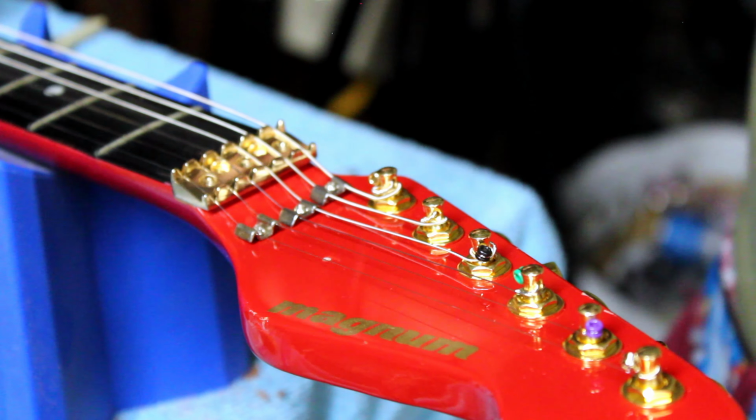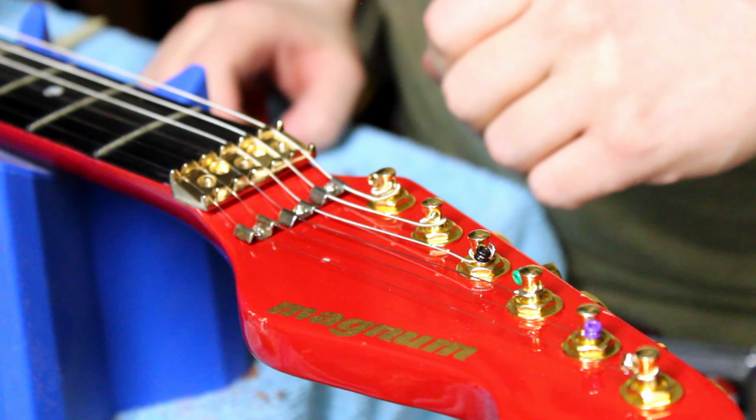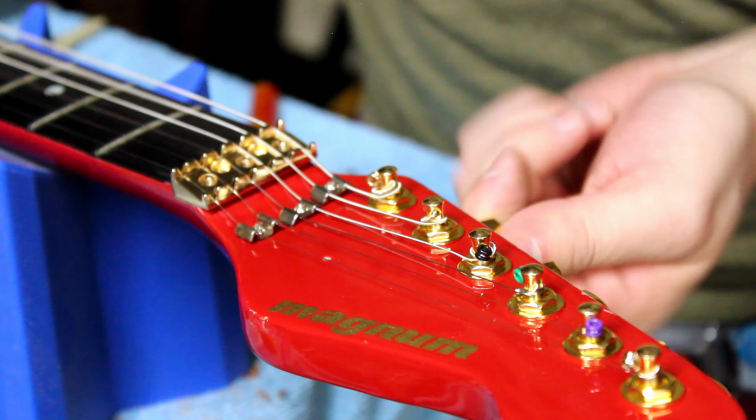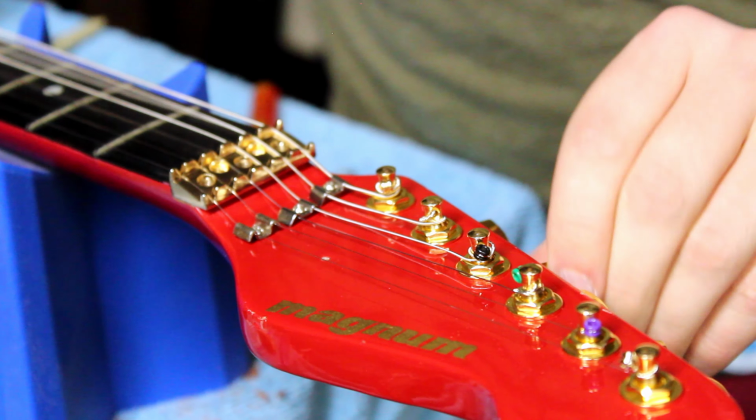They're gonna be great. But if you already have nice playing guitars and you're just out there looking for something unique, like you're past the point of trying to find something functional and you're just looking for fun, check these out.